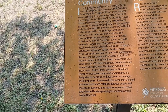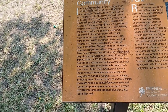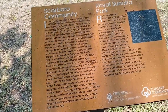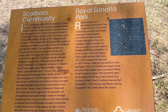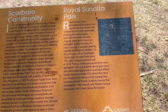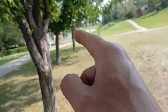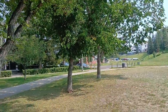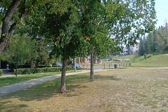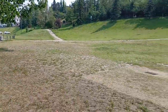Basically around 1910-ish onward, they started developing it. This park went in around roughly the same time, 1910, 11, 12-ish. I know the tennis club, which is right there where the clubhouse is, we've visited or looked at briefly before. That's been there since 1912 anyway.